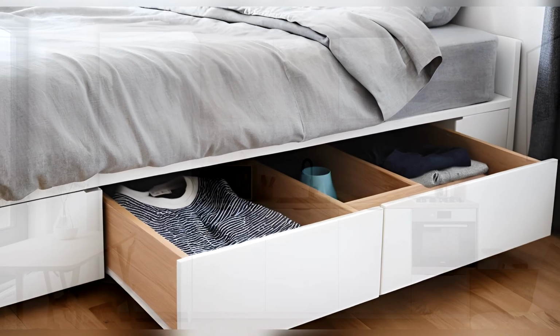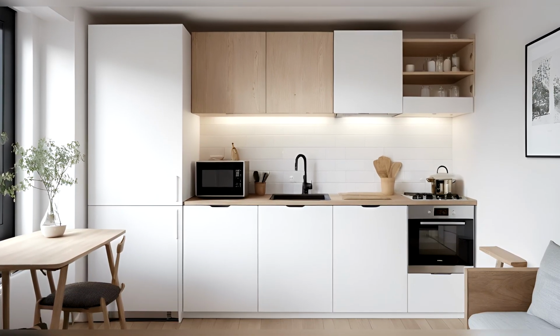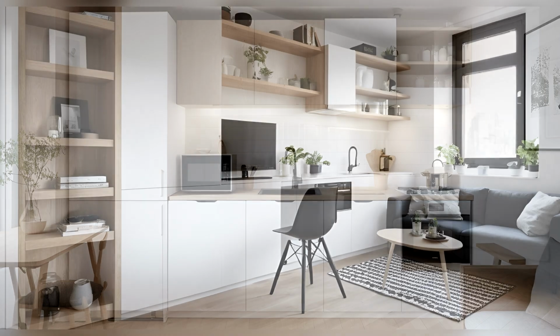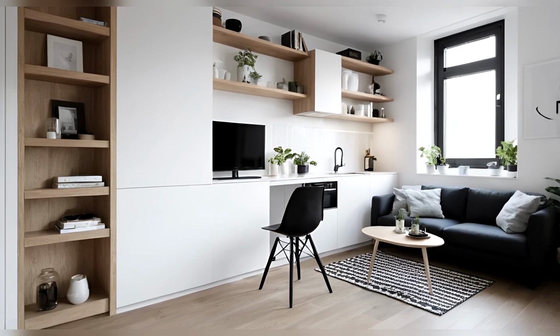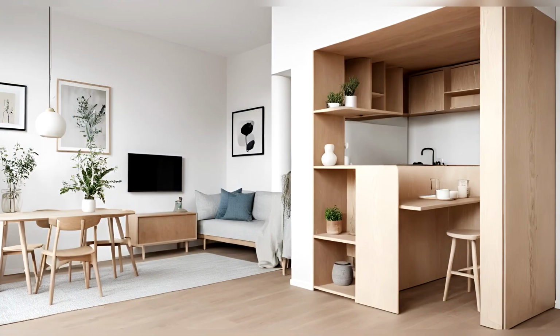Creating built-in shelving. Make use of vertical space by installing built-in shelves on empty walls. These shelves can hold books, decor items, or even act as a mini pantry for kitchen essentials.